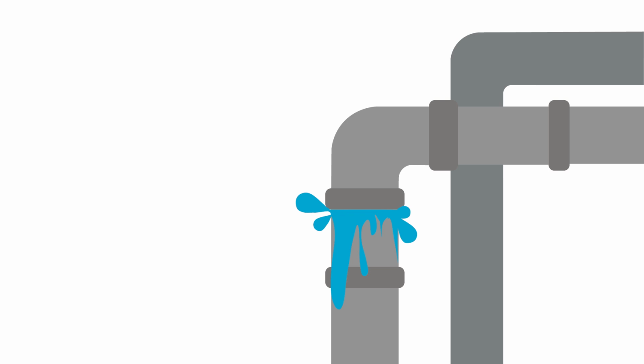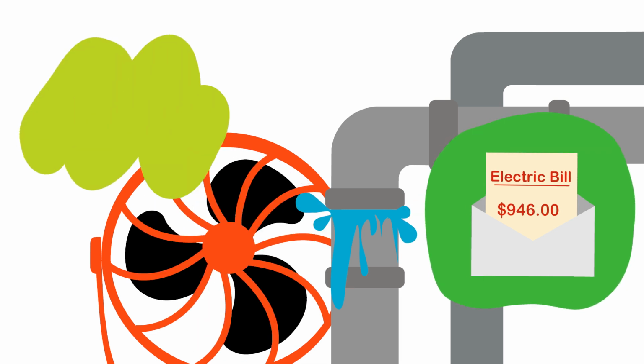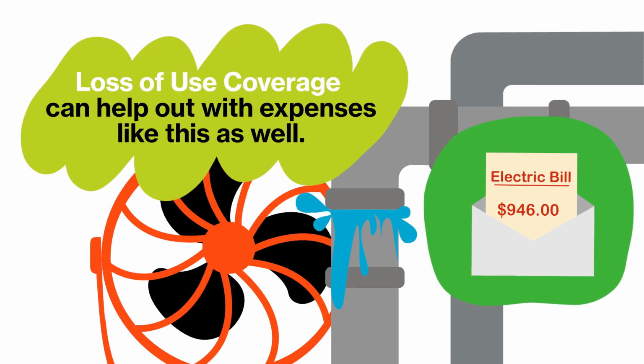Or imagine you have a water leak and have to use professional equipment to dry the area. As a result, your electric bill increases. Loss of use can help out with expenses like this as well.